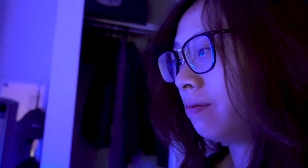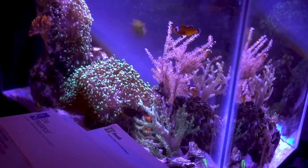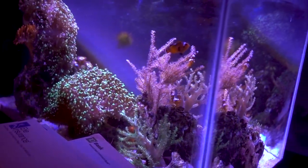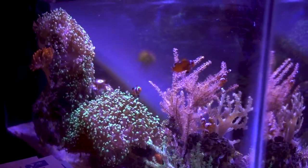They're trying to coexist. What do you think? I mean, it is Nemo's home. So I think the new guy is gonna have to stay around here. He was in the frog spawn. He was in frog spawn as well.